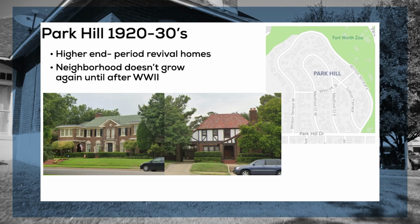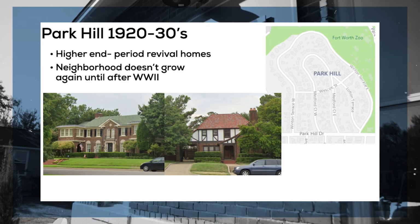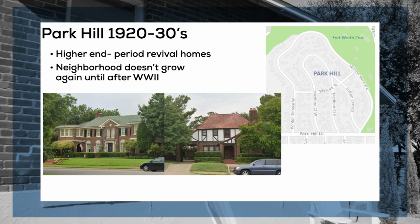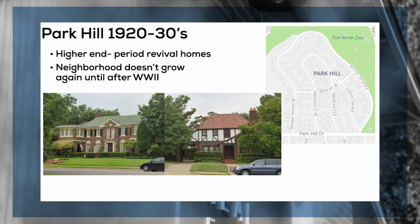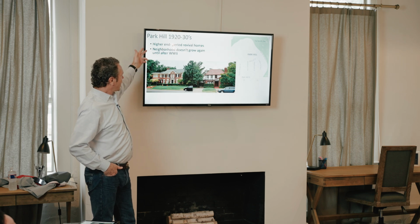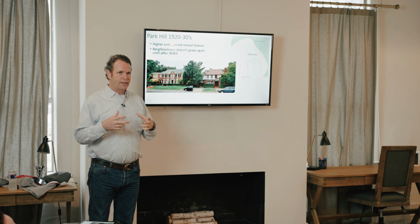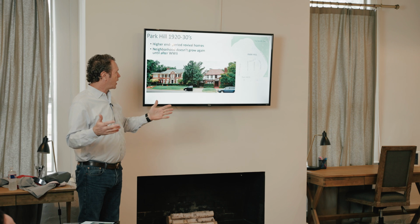If you look over to Park Hill, a little bit later, this is that neighborhood off of Park Hill Drive, Medford Court, Winton Terrace. Period revival things, right? This is obviously an English Tudor style. This is kind of a Beaux-Arts, Italian Renaissance kind of thing. This is a higher end neighborhood. It's interesting as you look at this neighborhood, there were a lot of double lots, so there were houses that had wide lots on them.